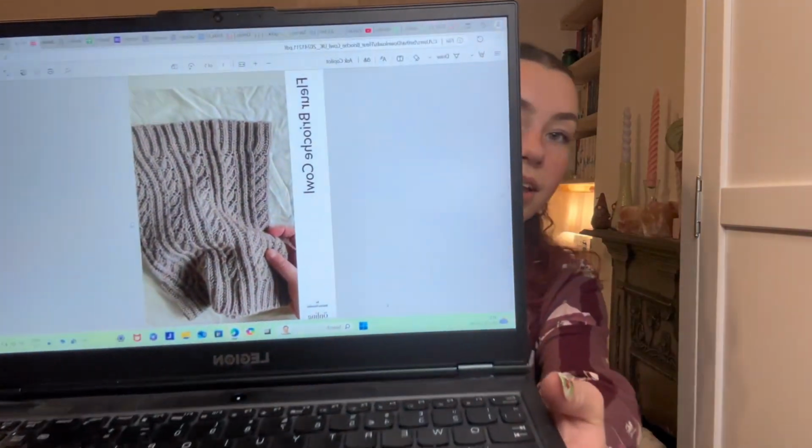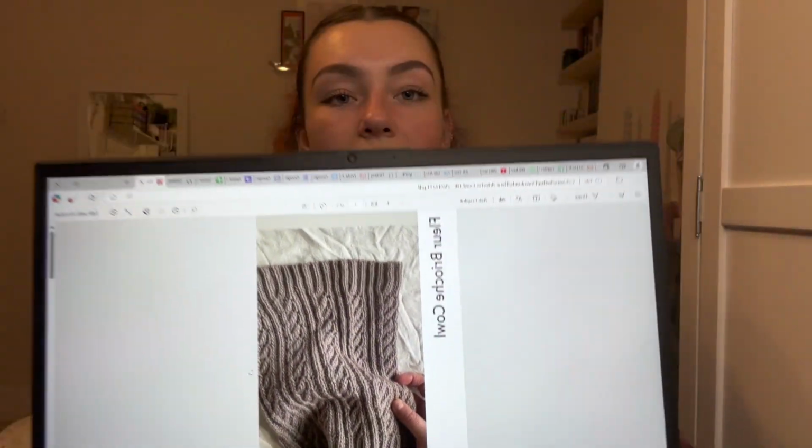Okay, yeah, so it's a cowl. It's a little snood thing is what I would normally call this. As with every other week, I'm just going to show you my laptop screen. This is just what it looks like. In all honesty, I probably won't use this yarn to make this project because I just don't really wear this kind of accessory. So I'll probably put the wool towards something else. But yeah, it's brioche actually. It looked like it was cables, but it's brioche.